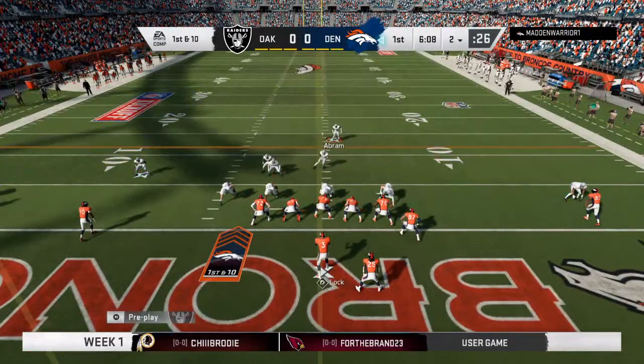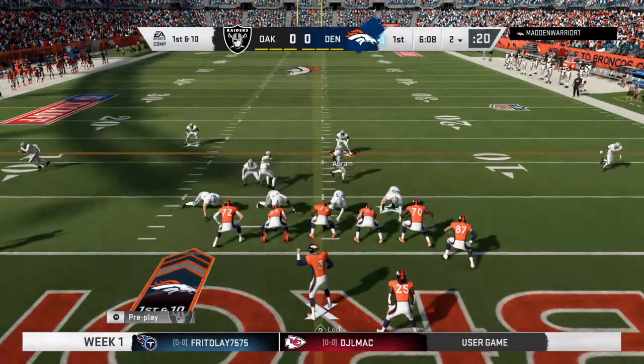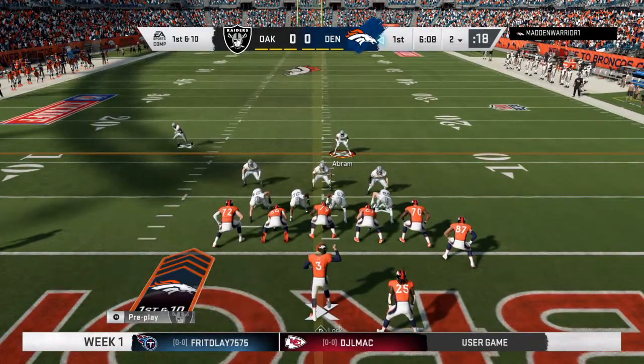Oh, that's you, partner. Hey, team 6. Team 6. 6-6. Pull it high. He's coming. He's coming. He's coming. We got double up. Double up.